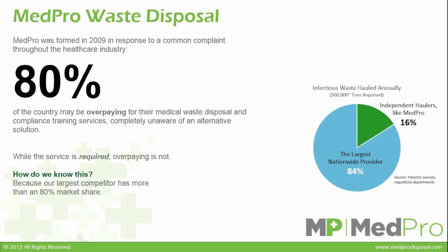OSHA Compliance is a required service, which is a service that MedPro provides. MedPro is also a full-service medical waste disposal provider. What that means is that we not only provide waste disposal, but we also provide pharmaceutical disposal and OSHA training services, which is what we're discussing today.